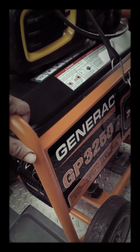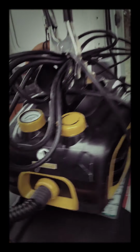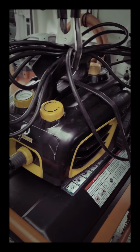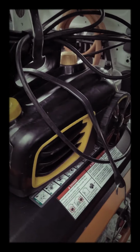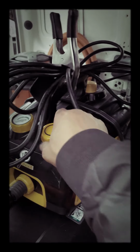So anytime I pull up on site, I always got electricity. Electricity is never a problem. All right, well, since I'm over here, right here I've got my trusted McCulloch steamer. I love this steamer. I've been having it for a while. It's been over a year for sure.